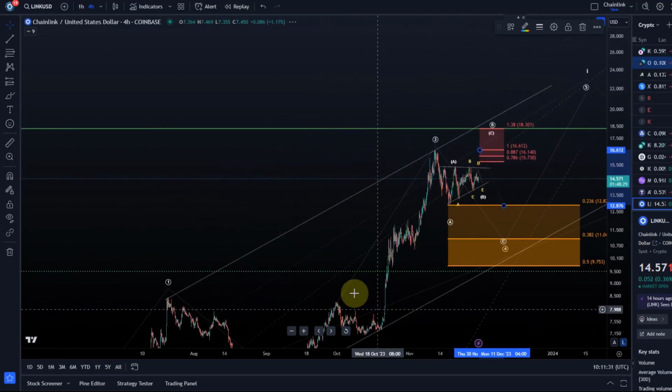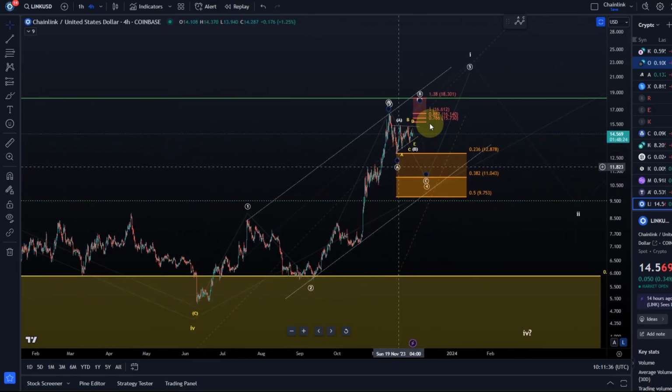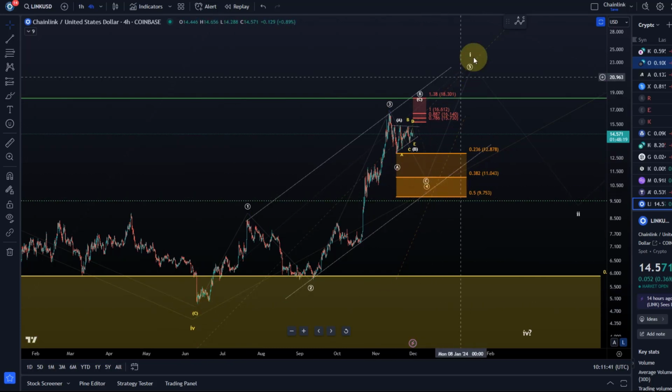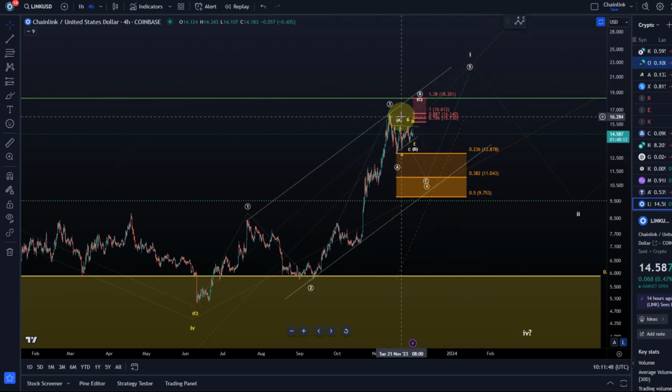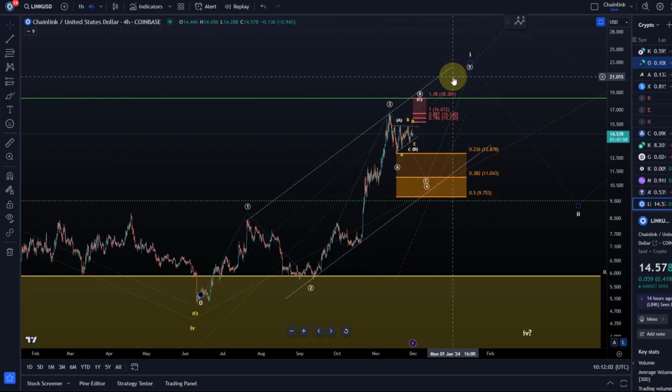What's the context of the chart? The context, for anybody who's new, is that the price might be moving in a leading diagonal to the upside, which started on the 10th of June and needs basically one more high to finish. That one more high should take the price above $18.30. Most certainly it needs to break above $16.60, which is the third wave high that was made in the middle of November. Only then can we fulfill all 5 waves and the minimum requirements of the 5th wave. 5 waves up means we have a diagonal pattern complete.